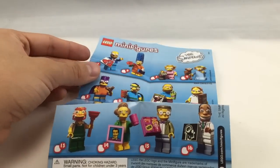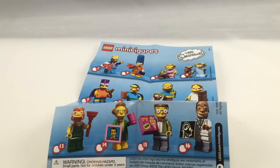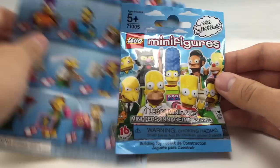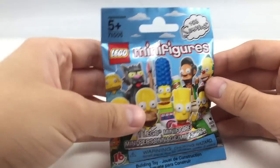But this time she texts me like, "Oh, I found a LEGO Simpsons poly bag." I'm like, "Whoa, Series 2?" And she's like, "Yeah." And she picks me up or whatever. And when I get home, she's like, "Here it is." And it's LEGO Minifigures, the Simpsons Series 1. Oh, God bless my mom. I love her so much.